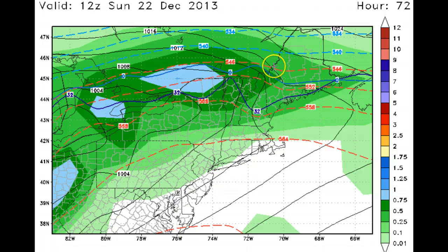So what is going on here right now is we have the 0 degree isotherm that's up here, just a little bit north of the international border. Incidentally, it does look like Montreal is going to be right on the fringe of some icing here. It's mostly to the south of them, but along the U.S.-Canadian border, especially the St. Lawrence River Valley, if you believe the European model, this particular run. Now, these are going to bounce around a little bit, so you can't use every little bit of these details.